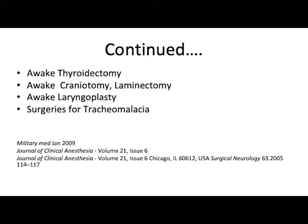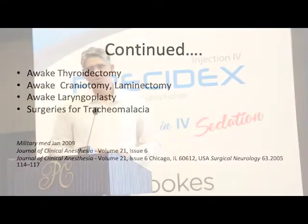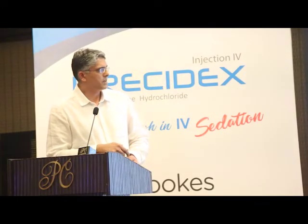It has been extensively described and used in North America for carotid artery stenting. Then awake craniotomy, that is another indication. There's a bit of competition between remifentanil and dexmedetomidine. Some people use remifentanil for these awake craniotomies, but most of the North Americans are using dexmedetomidine. Europe uses remi, North Americans use this. But this is how it has been described.